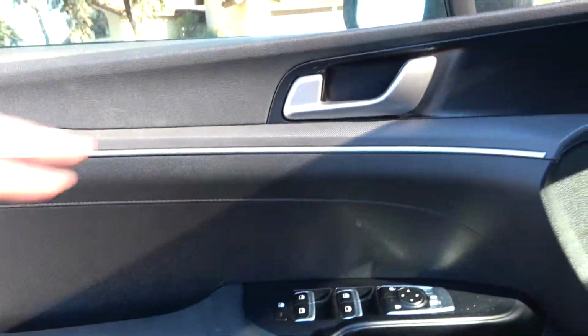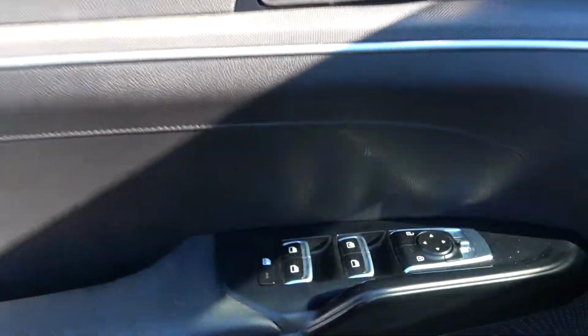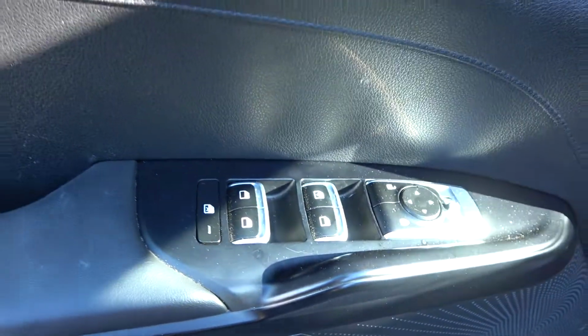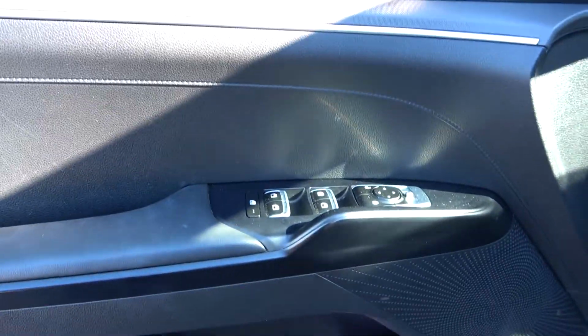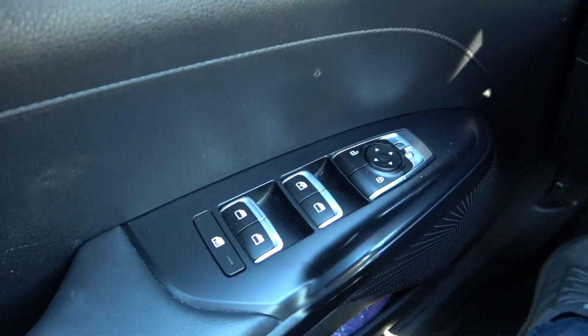I think Kia did a pretty good job contrasting the silver door handles, side striping, and then the little things they got going on with the window switches right here. I think it contrasts on the door panel well. Closing the door on this, let's take one more look at these window switches right here.